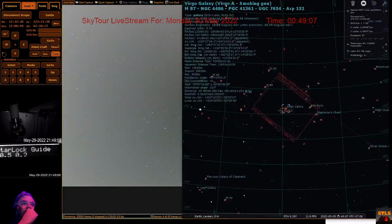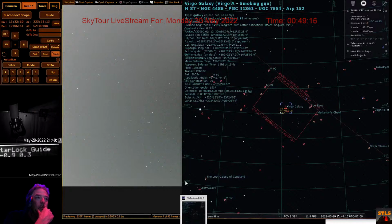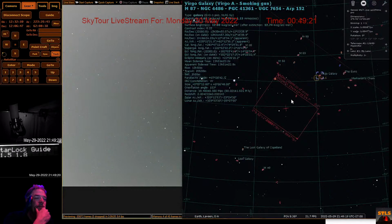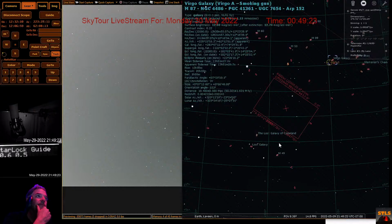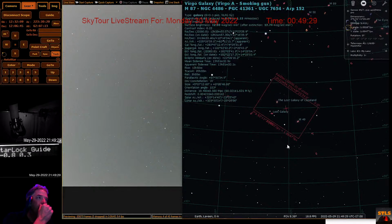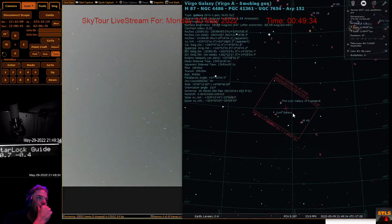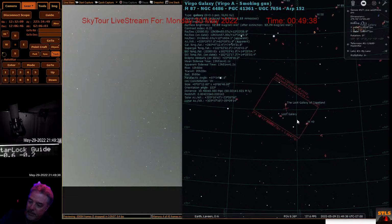All right, let's see now. Where else to go? There's so many places to go. Remember the Lost Galaxy of Copeland we saw that one time? I do. We should go there unless you got one you want to go to. No, that sounds great. Yeah, this was beautiful. This was a gorgeous pinwheel galaxy, if I recall. And we'll tell it to go to this region rather than to a specific object.